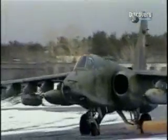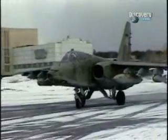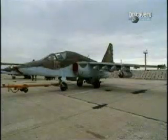Our planes can work in any weather condition. Our operating parameters are from +50, +60 degrees centigrade in the shade to -80, -60 degrees centigrade. This is a wide range of parameters.